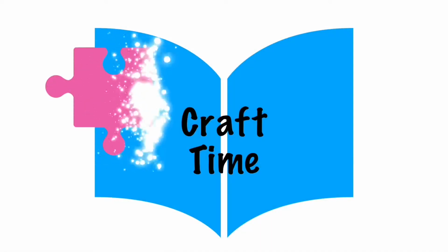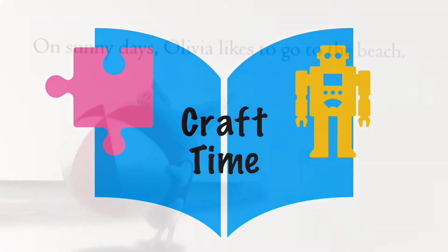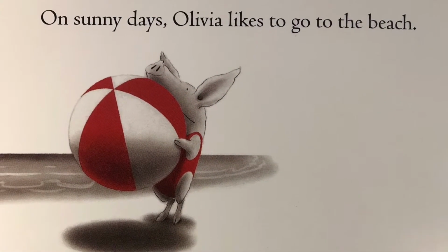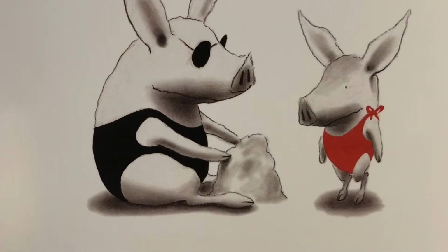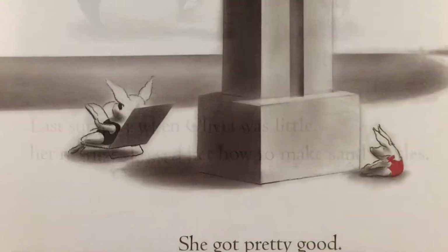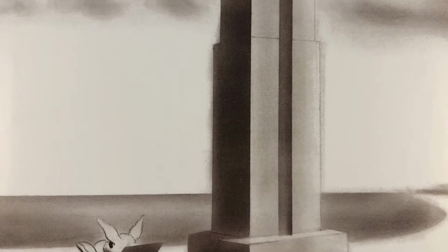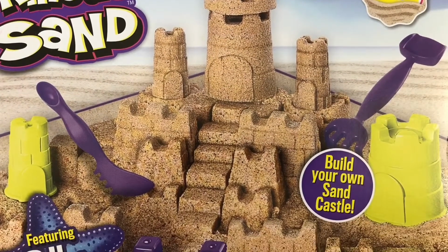Craft time. On sunny days, Olivia likes to go to the beach. Last summer, when Olivia was little, her mother showed her how to make sandcastles. She got pretty good. Kinetic sand.